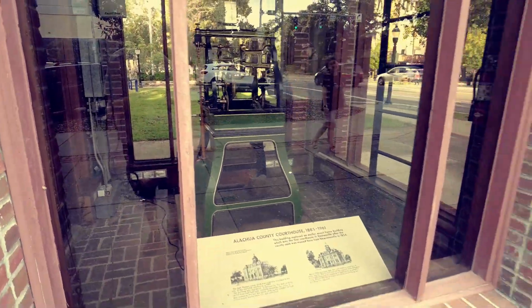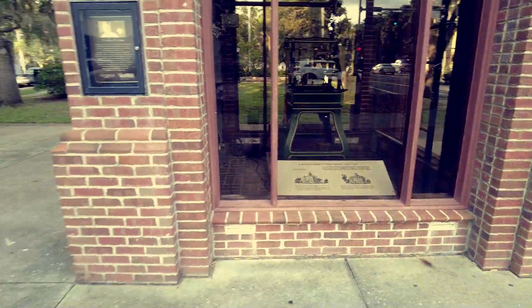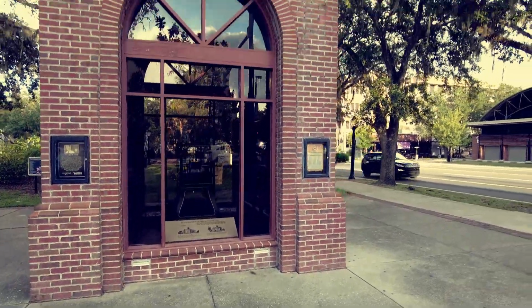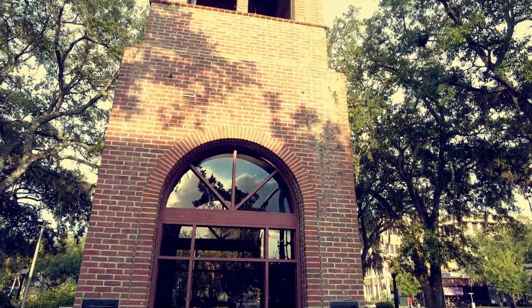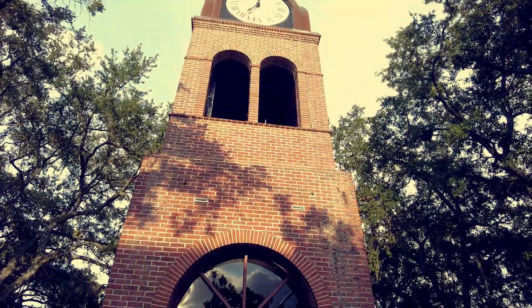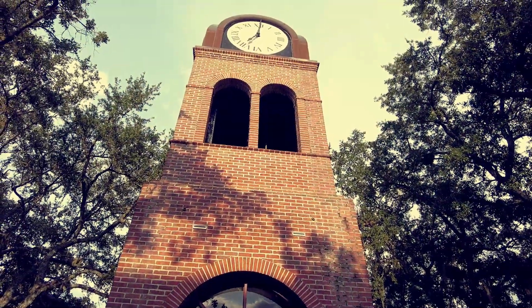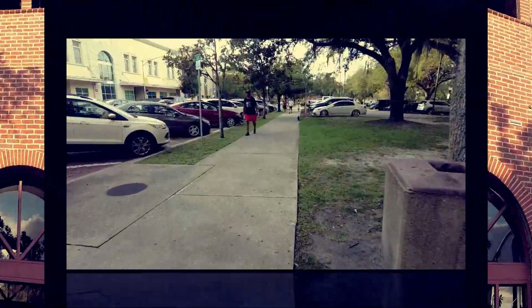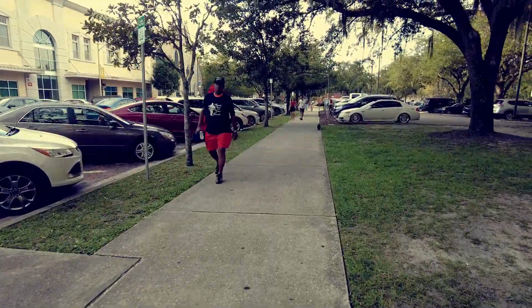That was cool. We got the bell, the ring. Apparently it's still functional. I believe the top part that you see was on top of the original courthouse. There's a new replacement right behind here. So that's pretty cool. All right, we'll continue to walk along.